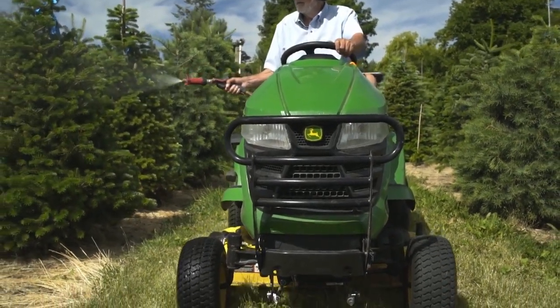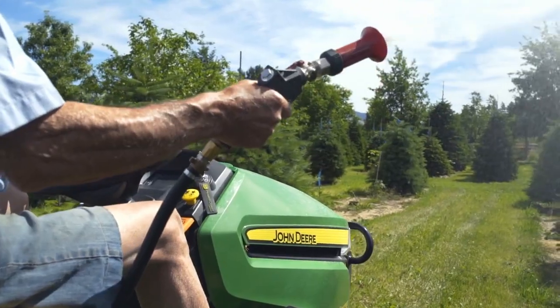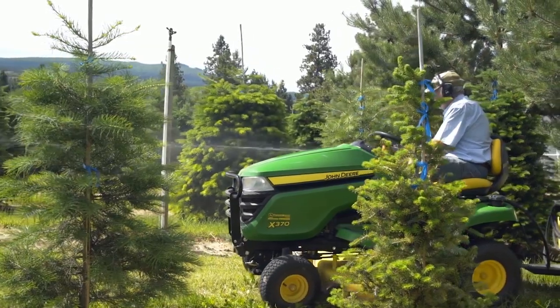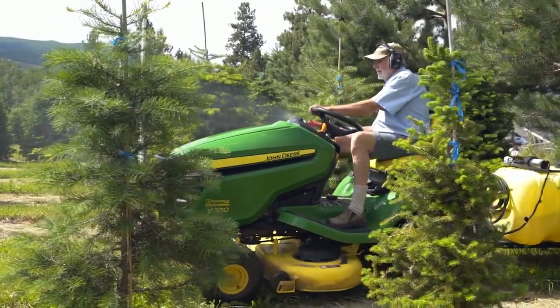PrairieCoast actually did a great job with one of our tractors. We were having a problem with the sprayer and it wasn't working properly. There was an electrical problem. So they actually sent out a mechanic and he came over and looked at it. And he figured out what the problem is, and now we can use the sprayer. It works really good. So PrairieCoast did a great job that way.